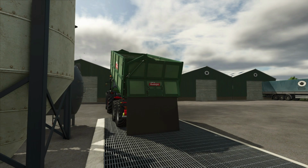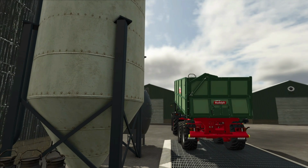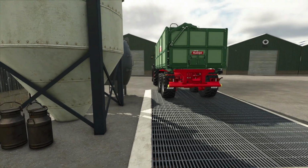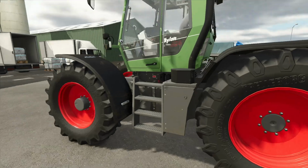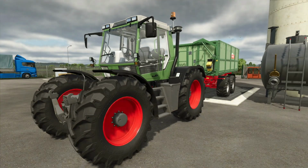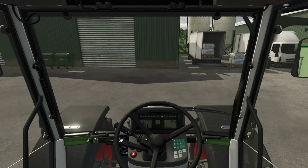Alright guys, and there we go. So that is all sorted out. We managed to find somebody who said that it's fine, we can just dump it into the silo here. And there we go. That is job done for today guys. Now that we're finished with this job, we can head back to the dealership and drop this tractor off once again.